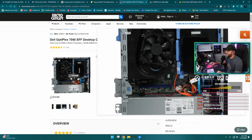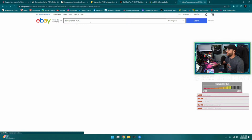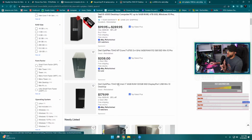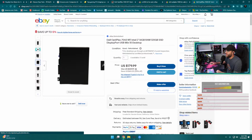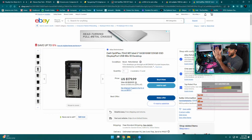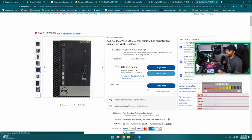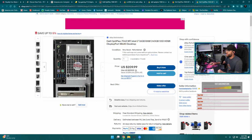What is this? A 7040? Let me look on eBay real quick. Dell Optiplex 7040. Do these come in a mini tower? Oh, these come in a mini tower. Okay, so here's the thing with this though, guys. Yes, they do come in a mini tower. But the way the mini towers work, can you accommodate another graphics card? I think these ones you might be able to. I think the way these open up is really weird. I gotta find a proper photo to show you guys. Maybe one of these will have a photo. Can you show it open, please? See, this one already has a graphics card in it. That one has an i7 in it too.